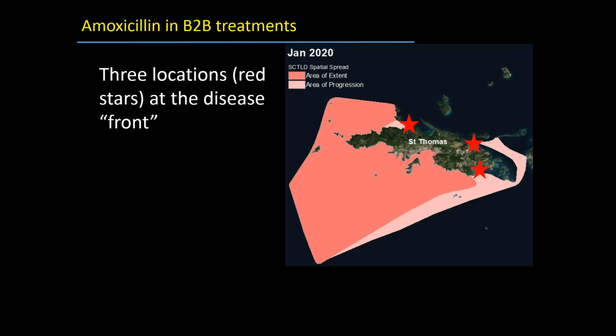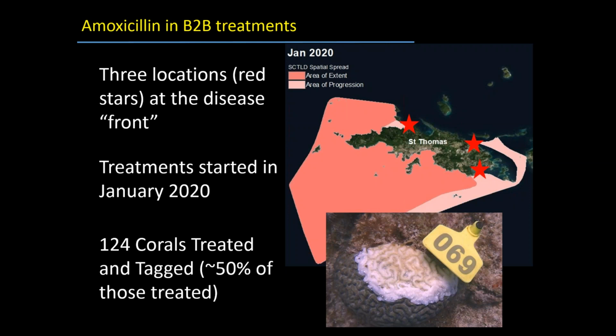So again, the three main locations that we're doing this. There are other locations being treated, but these are the ones where we're actually tagging the corals, and they were at the disease front by January. So the treatment started in January. We've tagged 124 corals at these locations, about 50% of what's actually been treated. So we only tag a certain number to follow through time.